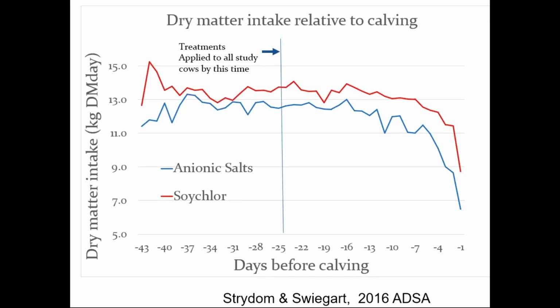So now my little commercial here, I guess. Soy chlor was invented for that reason. If I could have cured all the cows of milk fever using traditional anionic salts, there's no way I would have spent the time and effort to invent soy chlor. One of the reasons soy chlor and some of the other commercial products have become so popular is because they are consumed by the cow.